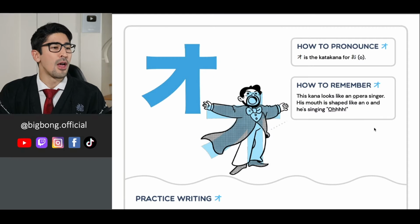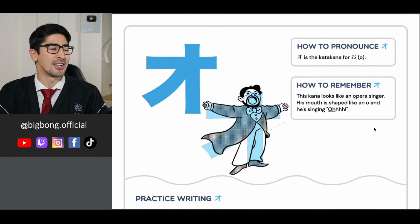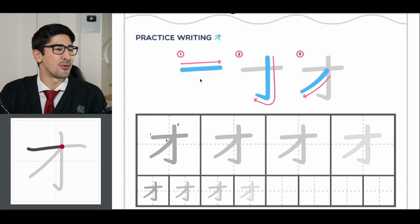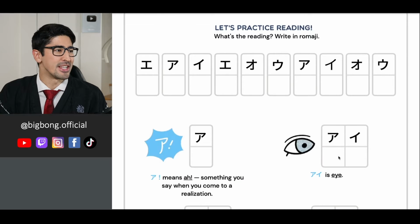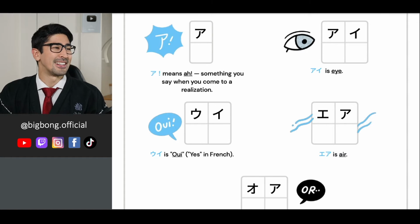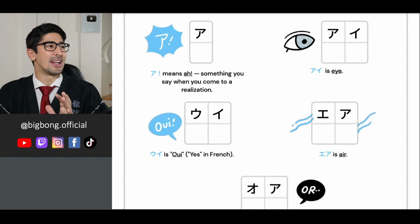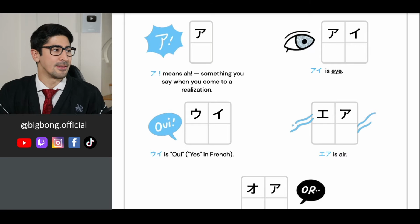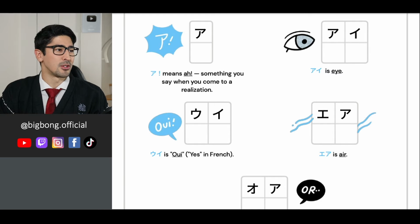O. This kinda looks like an opera singer. His mouth is shaped like an O, and he's singing "Oh." So 3 strokes. 1, 2, and 3. Let's practice reading. A means ah. It's exactly the same example as the hiragana. I guess in this context it's a bit more of an onomatopoeia. Ah, something you say when you come to a realization.